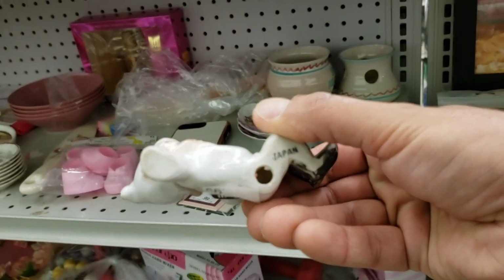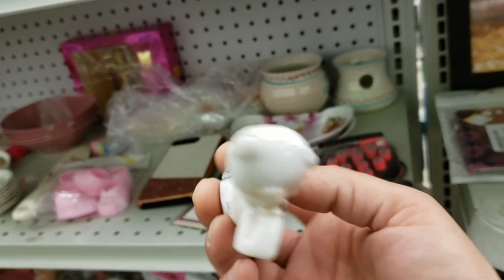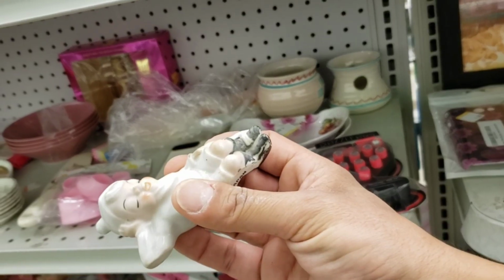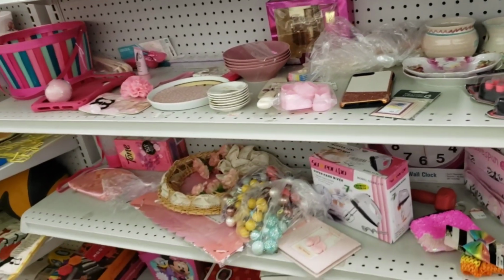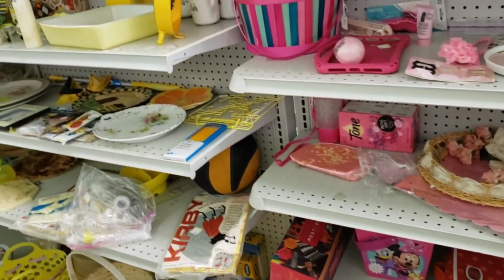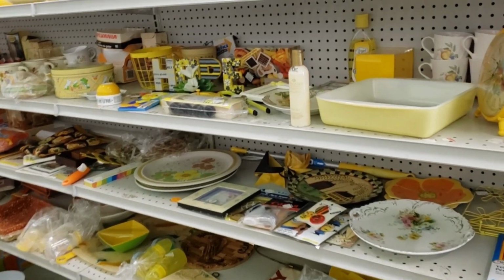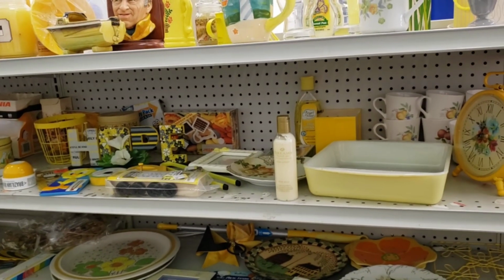And I did see this little Japan pixie. I do happen to collect these, and I couldn't figure out exactly what was going on with him. But at 99 cents, I definitely wasn't going to leave him there. He does need some cleaning, obviously. But again, those are pretty darn collectible. They can run anywhere from $20 to $25. We love a pixie here.